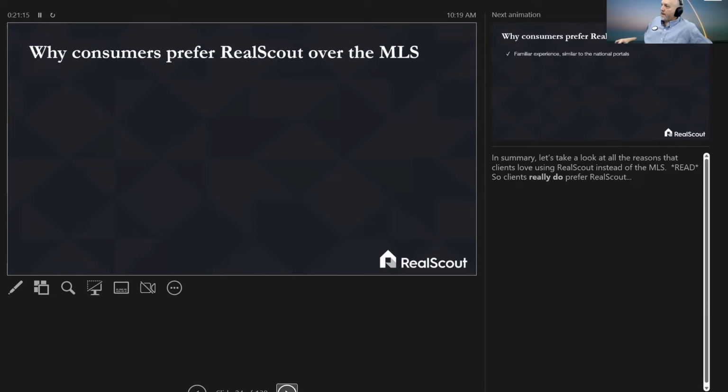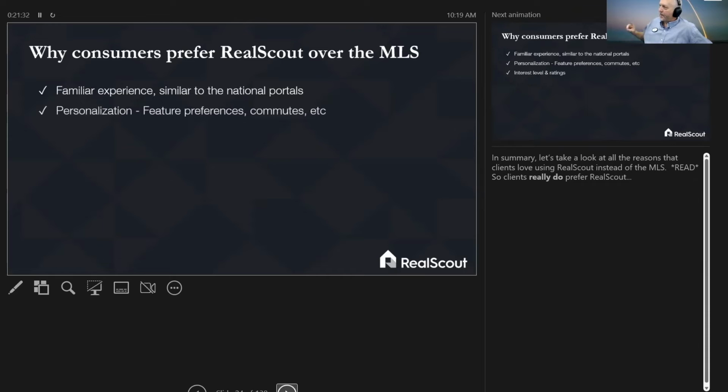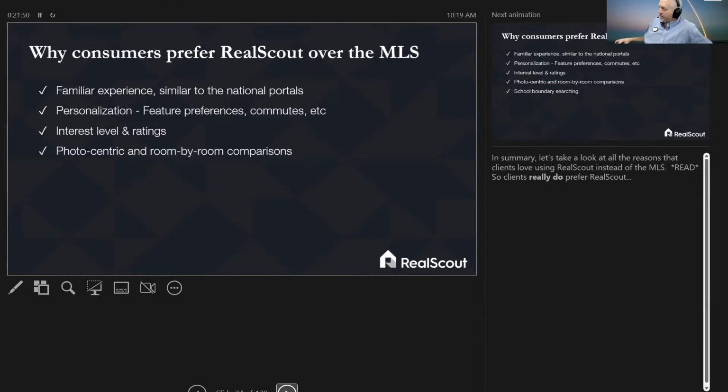And let's look at why customers prefer RealScout over MLS. So one, it is a very familiar experience, and it is similar to other national portals. Love that. I'm going to tell you one other thing after we get done with going through all these that you're going to love too, that's not even on here. Personalization. They can tailor it to what they want to see, their feature preferences, their commutes. It is 100% customizable. It gauges their interest level and ratings. It's photocentric, with room by room comparisons, uses the school boundary search, and has ease of messaging and showing requests.